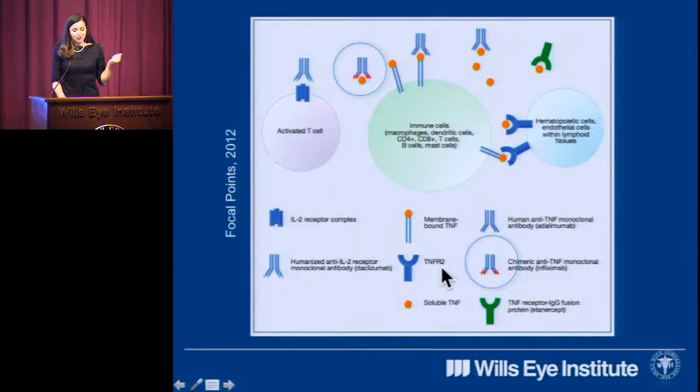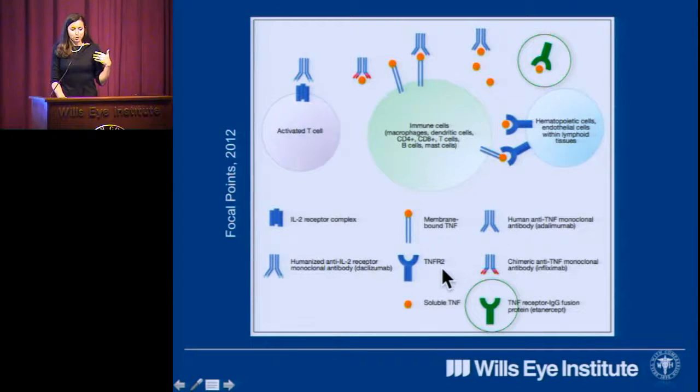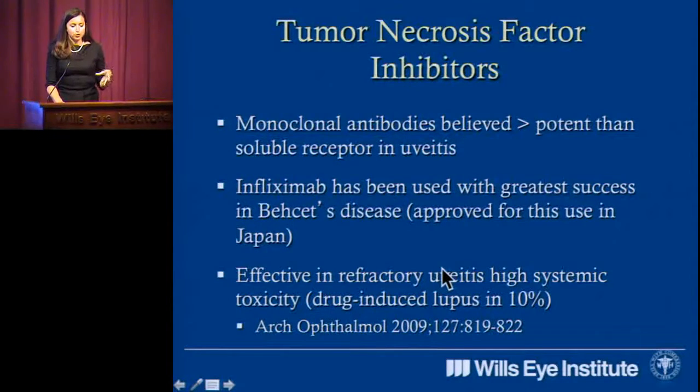We have Infliximab, which is Remicade, the oldest, the most tested, Humira, which is another anti-TNF antibody, and then the Enbrel, which is the receptor, which is usually thought to be weaker for the eyes. Infliximab, as I said, is the most studied in the eye. It's actually approved for use for Behçet's disease in Japan. And any of these medicines do have some risk of a lupus-like syndrome when they're given.